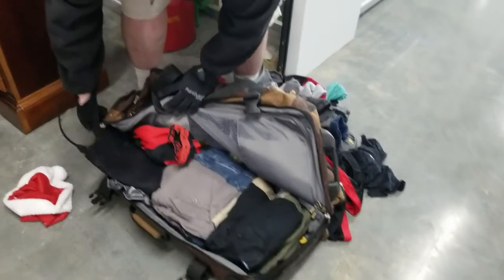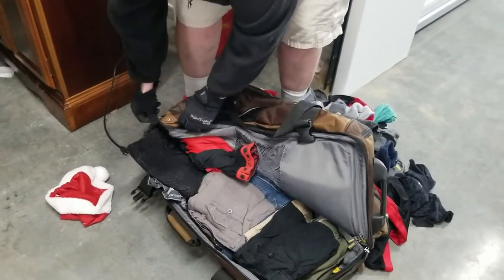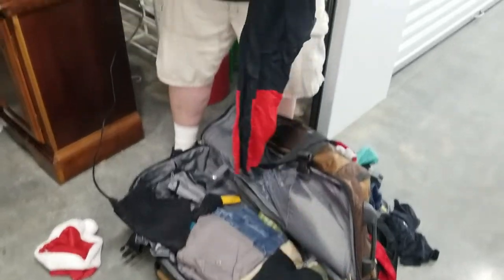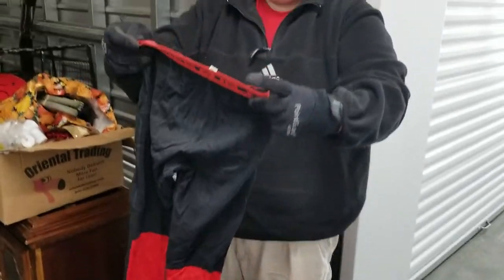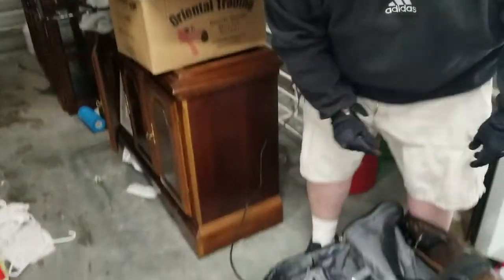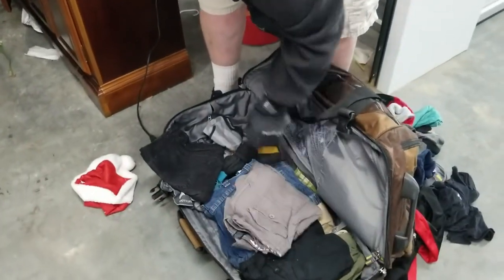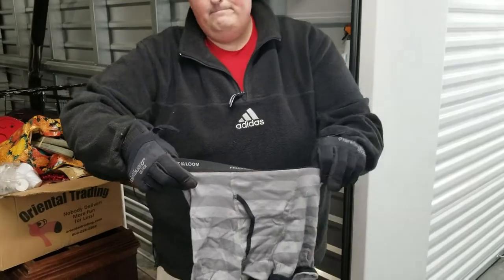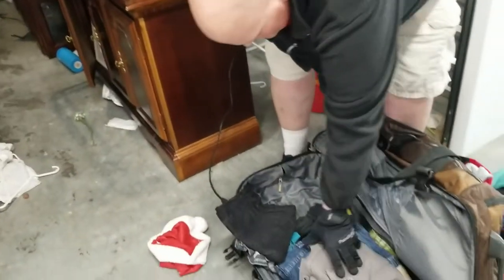Let's see what else we got here. Maybe we find jeans or something else. There's some jeans. Who doesn't need a pair of jeans? Or some more long johns. These ones are Spider-Man. Oh, Under Armour. I'm pretty sure Spider-Man wears Under Armour, though. Tidy whities, but they're gray. Tidy grays. Yep. Fruit of the Loom.